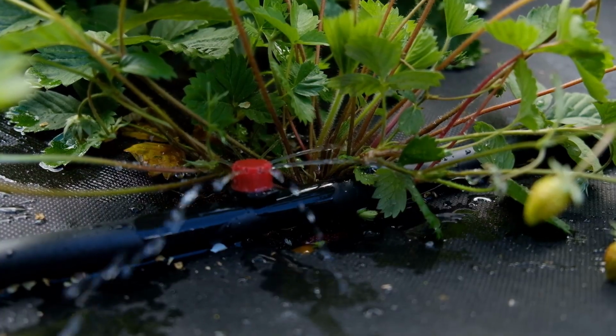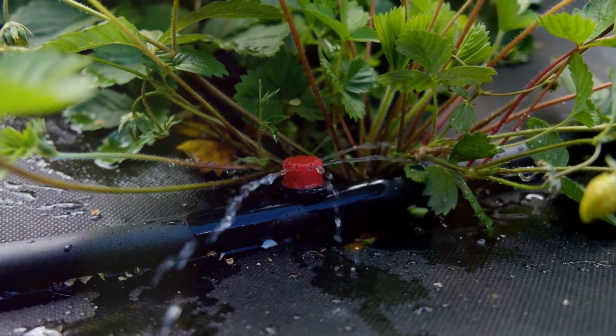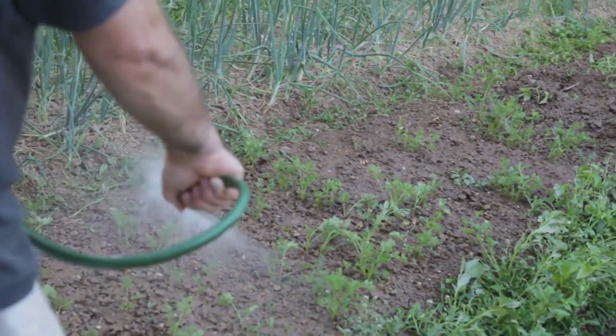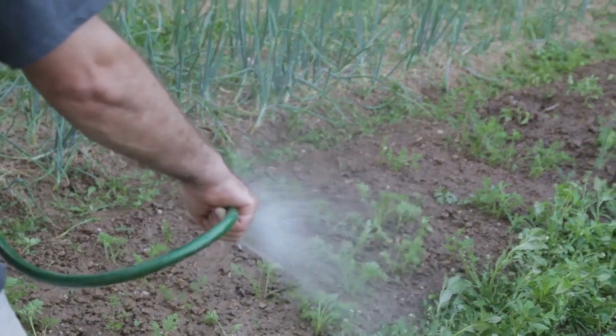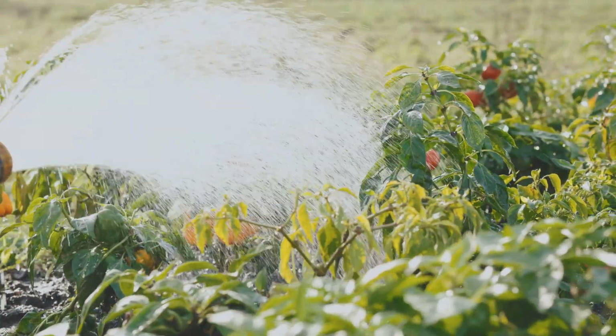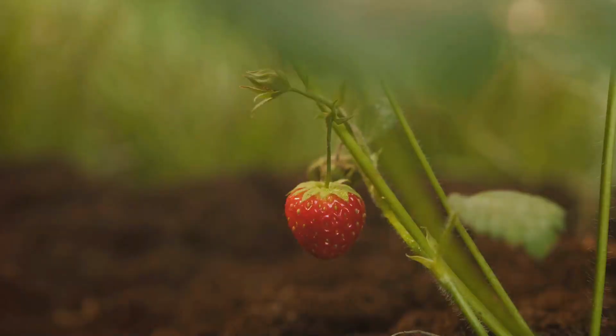Once planted, the next vital step is watering. Regular watering is essential, especially during dry spells. Newly planted berries need about 1 to 2 inches of water per week. But remember, overwatering can be just as detrimental as underwatering. It's a fine balance to maintain.